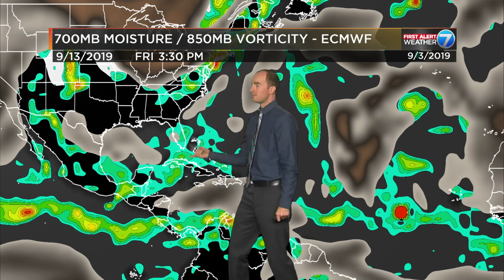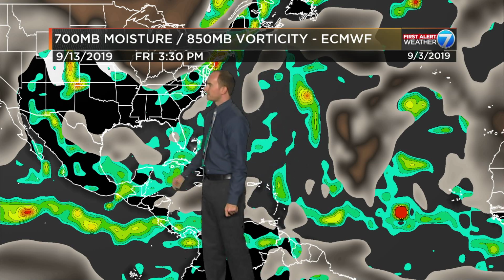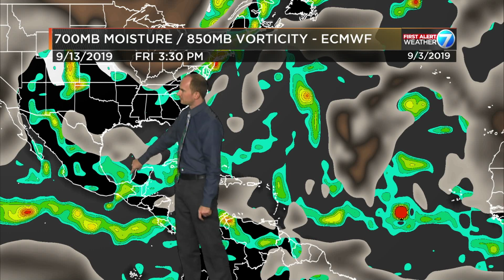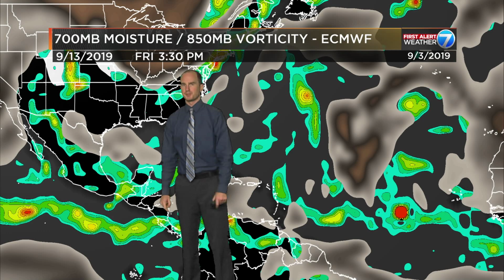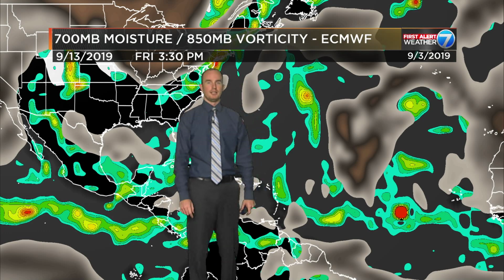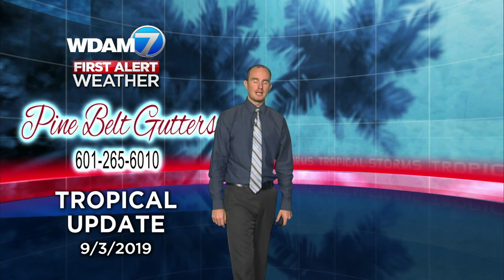On the European model, back in behind me and into the Bay of Campeche, it also breaks out maybe a little bit of low-level vorticity, but it also has more dry air over parts of the Gulf of Mexico as well. So lots to talk about. A lot going on in the tropics.